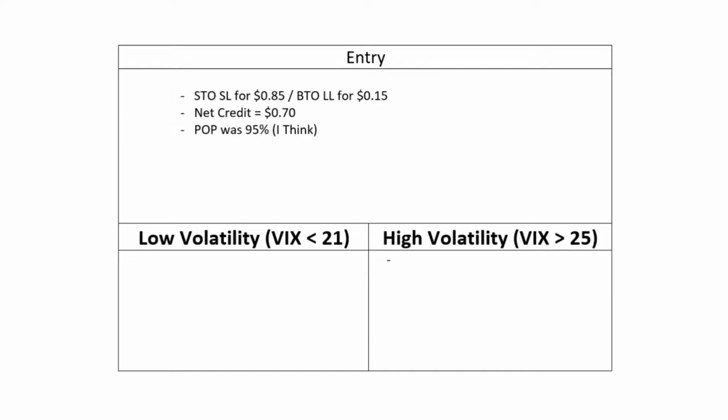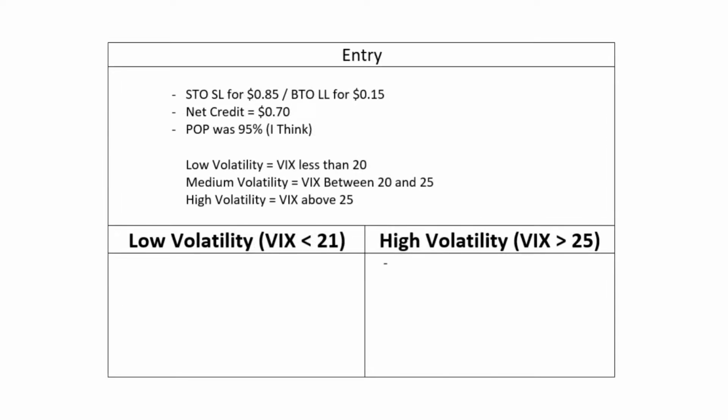Remember, for bear call spreads, I go a little bit further out of the money at around 4 to 6 delta. Typically, if the VIX opens at less than 20, I'll consider that a low volatility market. If it's between 20 and 25, I'll consider that a medium volatility. And anything above 25 is high volatility for me. Now, these are my parameters. You may have completely different metrics for how you gauge the market, but these values work for me.